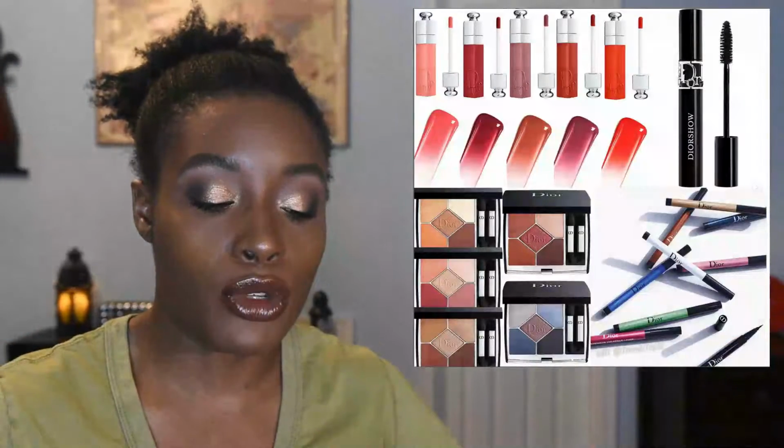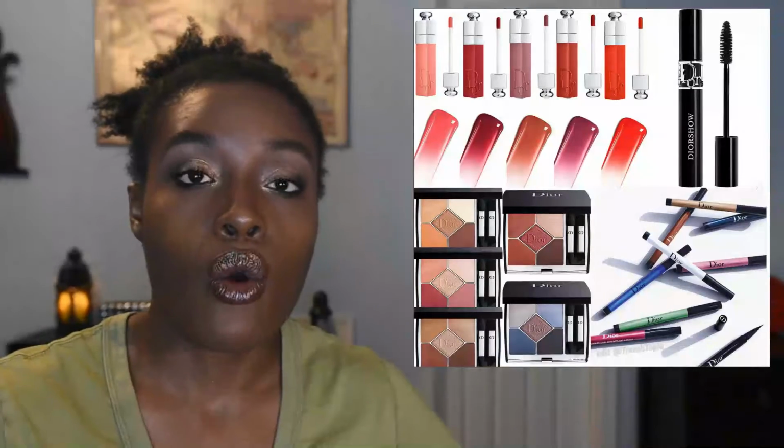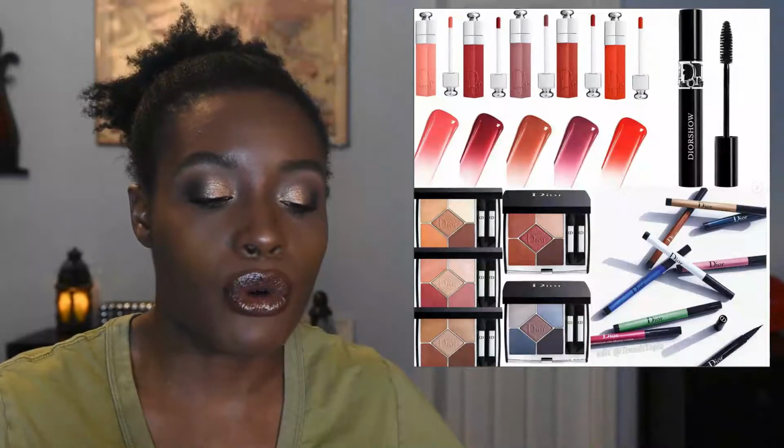Dior has come out with some new products, so they've come out with some more quints. There's one blue quint and the rest are pretty much neutral. They came out with some lip addicts, they came out with a volume mascara, and then some liquid eyeliners. There's nothing in this collection at all or in this release that is really interesting to me. These all look kind of blah, things they've already had before, so easy pass for me.